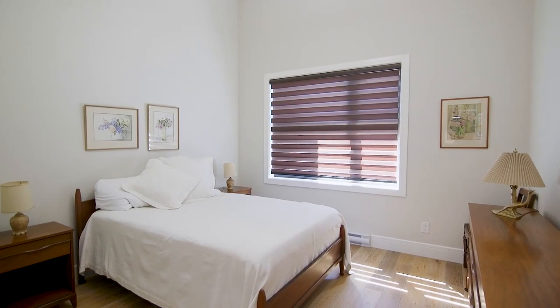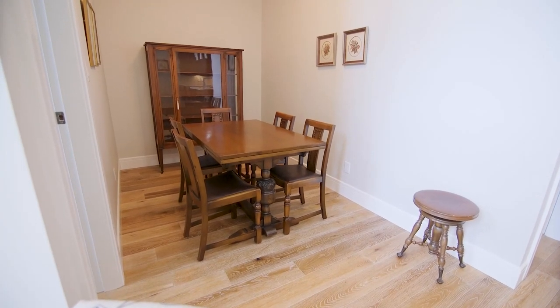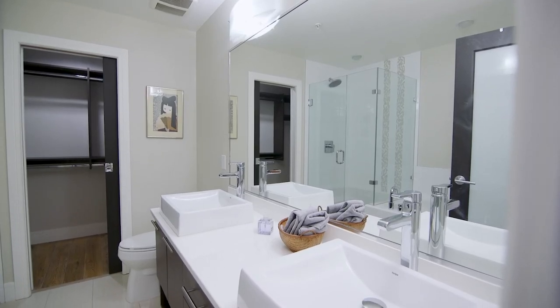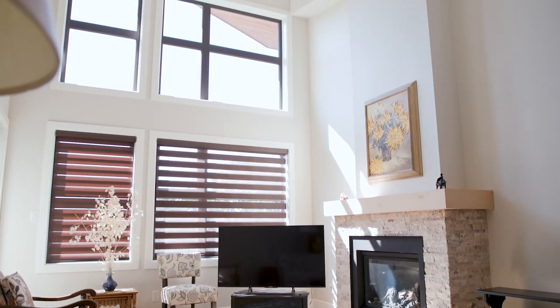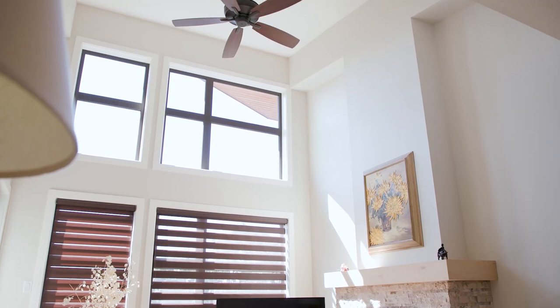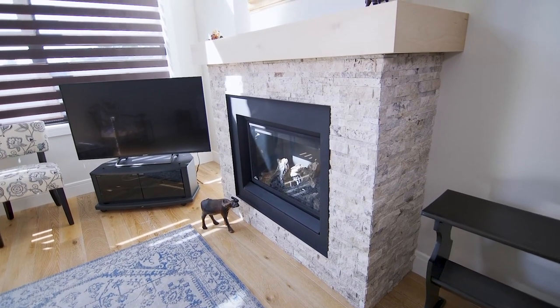And this home has two bedrooms plus a flex room, which is just over 1,000 square feet, two bathrooms, and offers 16-foot ceilings in the living room, which really makes it feel so bright and spacious. It absolutely does. It's anchored by a beautiful natural gas fireplace.